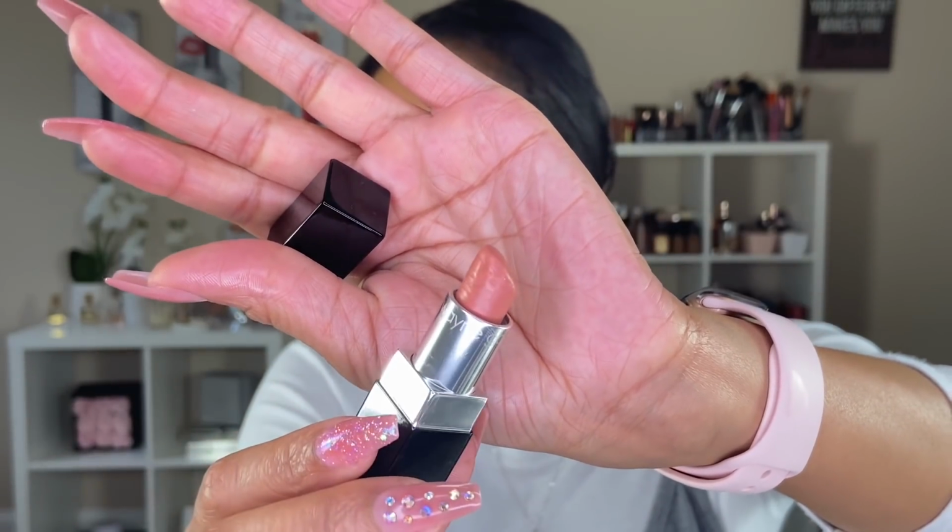You can kind of tell by how much it's been loved, but I think the formula of these lipsticks is just nice and creamy. They feel great on the lips. They feel really hydrating on the lips. I know not everybody loved the launch of those lipsticks because there were so many pinky nudes, but as a pinky nude lover, it just blessed my heart. It really did.